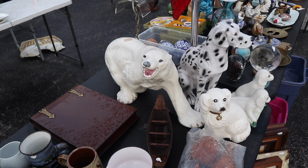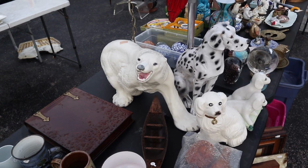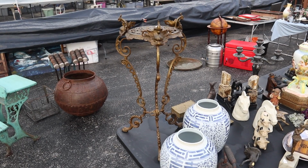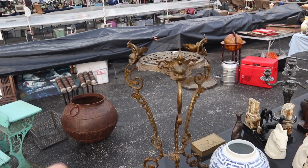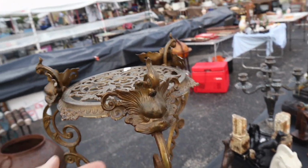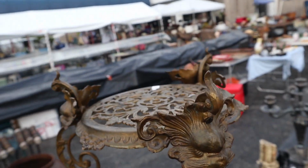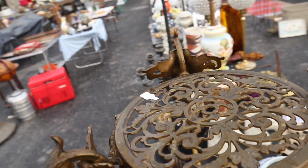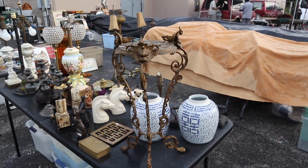And there's the polar bear. We don't see a polar bear too often. He's priced at $125. Also priced at $125 is this brass stand. It has a Victorian look. We're going to see how heavy it feels. Okay, it feels fairly light. The screws are pretty visible. I'm of the opinion that this is probably Victorian revival done maybe in the 1950s or 60s.